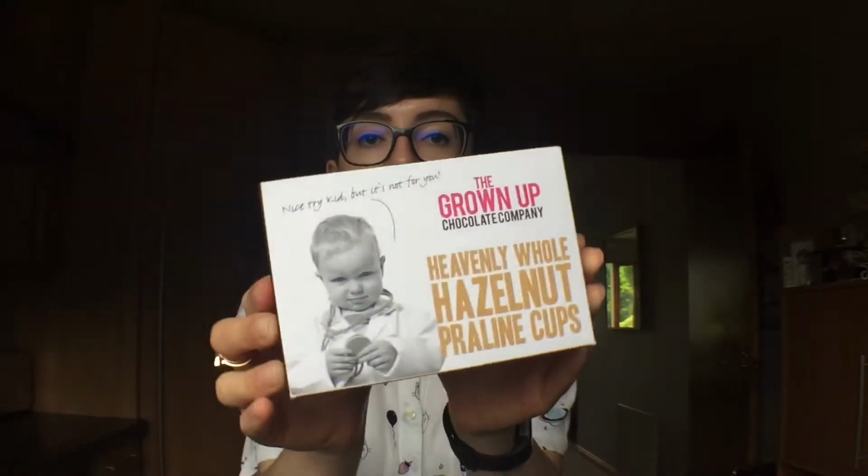This is the Heavenly Whole Hazelnut Praline Cups. Hazelnuts are my favourite nut. I love all things peanut butter, and you know, I'll eat any nuts basically. Discovered Nutella quite young, and I've been hooked on that hazelnutty flavour ever since. These are milk chocolate cups with hazelnut crisped rice and praline. Hell yes. It's like a fact of life that chocolates with crisped rice in them are just incredible. Like crispy M&Ms.